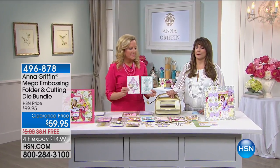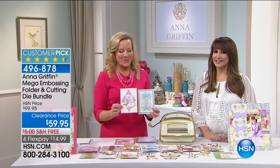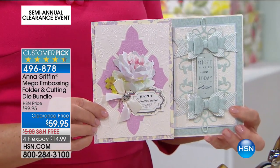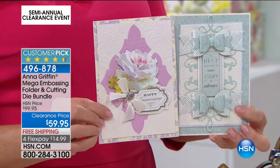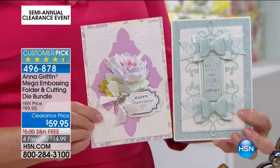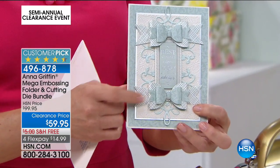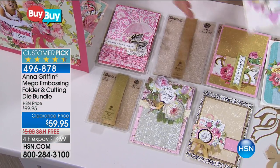This is the mega embossing kit, and it is $59 from $99. This was a bundle that we put together. This is one of those special things about today. You probably never got to see this. We put it together of the best and most comprehensive embossing folders and cutting dies, according to me, from my library. So you're getting the cutting dies to make these bows, and you're getting the embossing folders to create all of this opulent embossing.